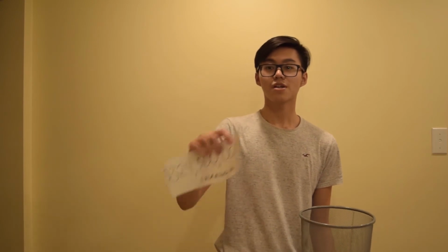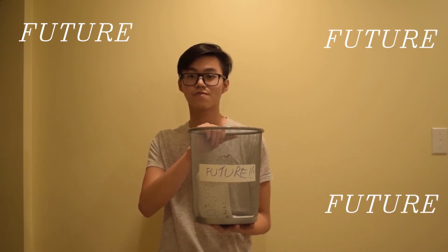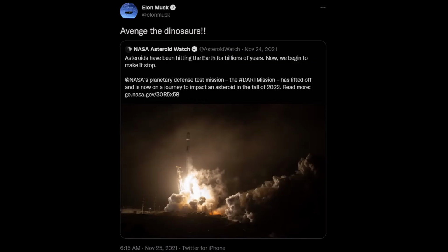NASA and all these other space agencies are spending this $324.5 million and investing it into the future. There's this funny tweet that Elon Musk posted on Twitter saying, "Avenge the dinosaurs." And as silly as this may sound, he's not that far off from the truth. We aren't saying avenge the dinosaurs, as in killing all the asteroids in space. However, we are instead ensuring that we will never end up in a similar situation to the dinosaurs.